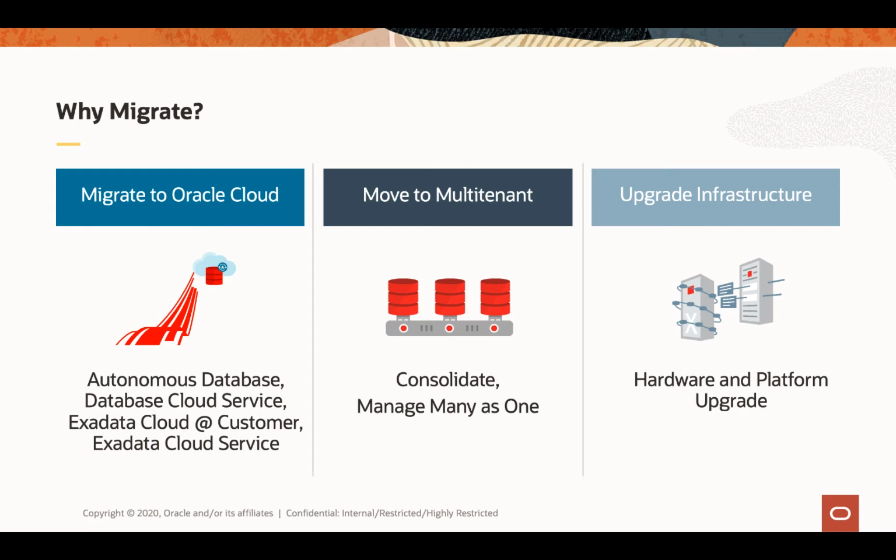Or they are upgrading their infrastructure, so they are obsoleting older hardware platforms and moving to new platforms, and in the process, they are also looking at database upgrade options. So Enterprise Manager helps customers address all these use cases, and we will look into all these use cases in detail. We will first start with migration to Oracle Cloud.